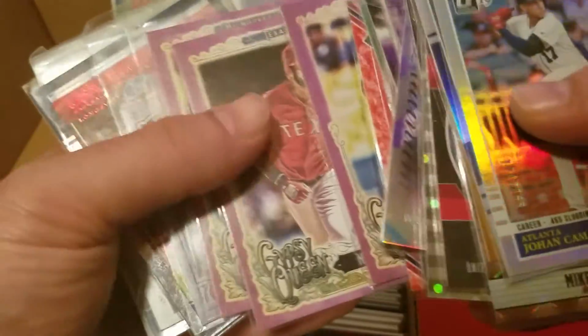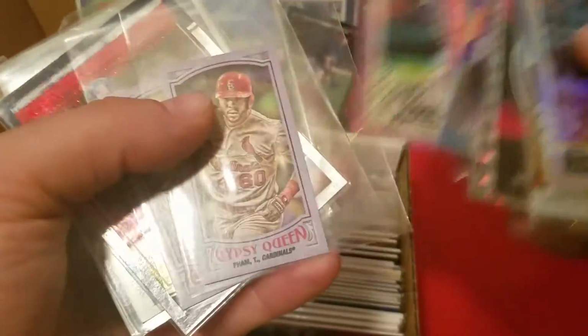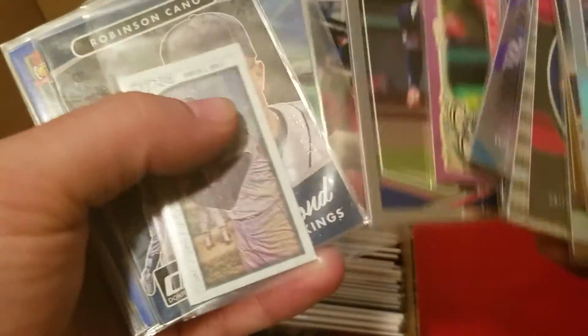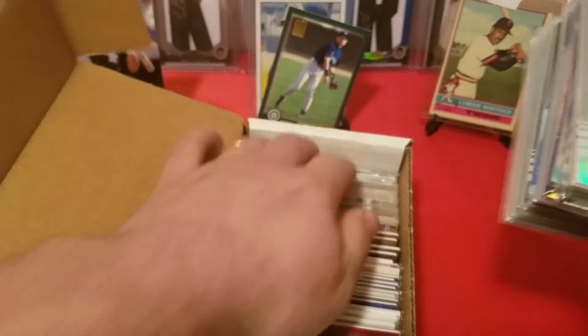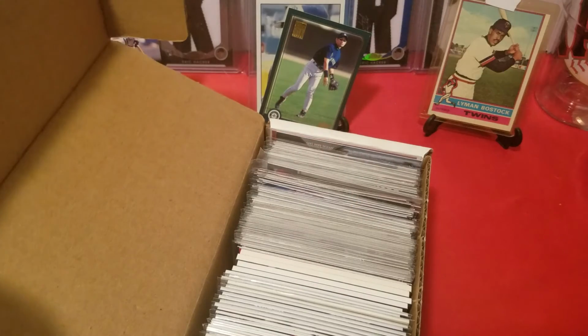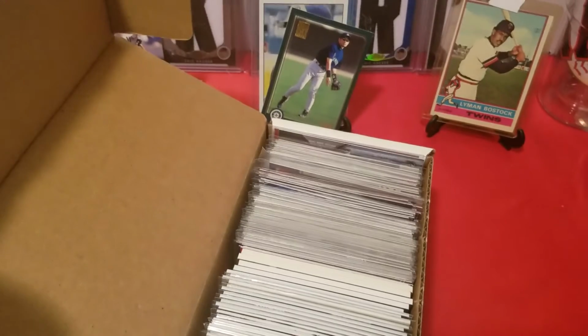So none of this is too spectacular. So it'd be fun just to throw one in an envelope and send it to somebody and get something back. So if anybody wants to see a video going through all that stuff, let me know. I tried to get a spreadsheet going and cataloging it all, and I got through a stack this big of rookies before I decided that I'm not going to do that for 1,000 plus cards. So I stopped doing that.